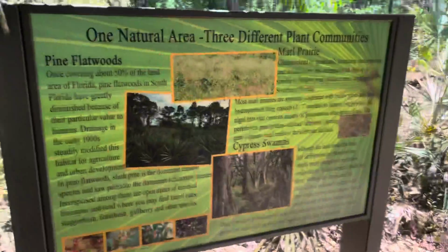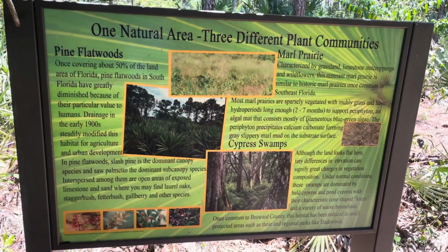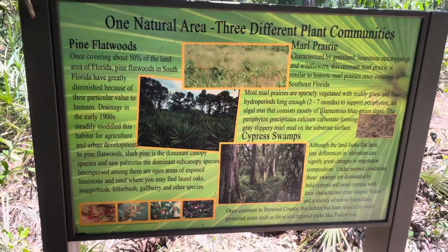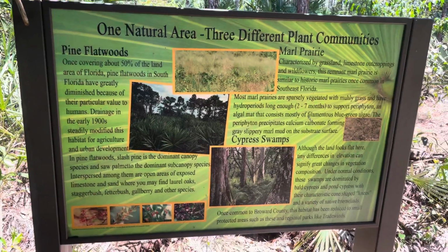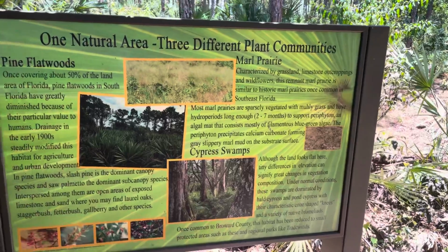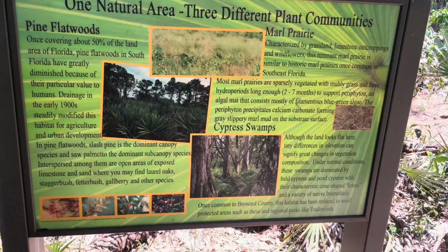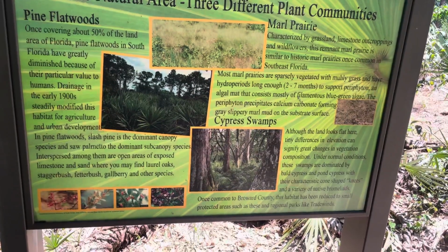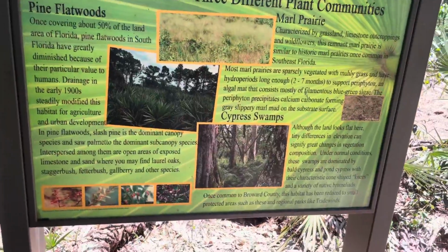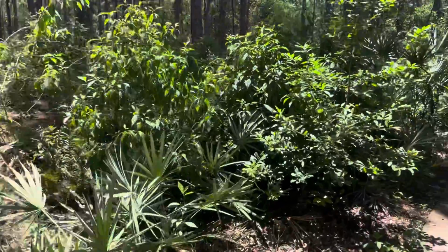So here you are. These are the three different plant communities in here. The pine flatwoods, as we discussed, the marl prairie, and the cypress swamps. Okay, so that would be a cypress swamp. We've seen some of those, obviously, on previous videos. It's not so wet today as we've come out here. The marl prairie is also an interesting area. And in the marl prairies, you have this sort of blue-green algae that forms. And that distinguishes it from the cypress swamps, in addition to the vegetation, the trees.